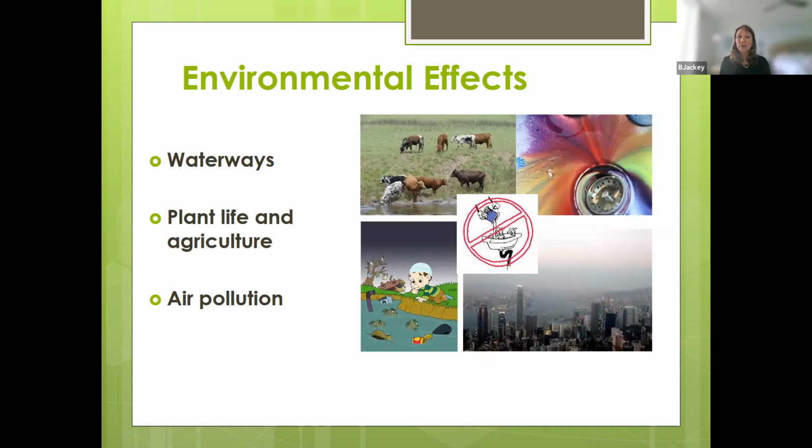And then thinking about the waterways in addition to plant life, it can also impact plant life and what we would call, I guess, agriculture and aquaculture, for example. And again, that ties in with the Chesapeake Bay for us particularly.